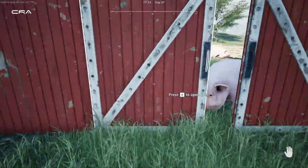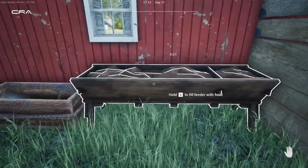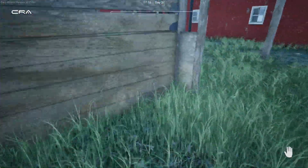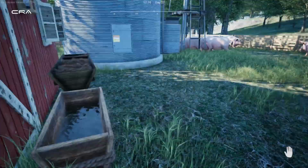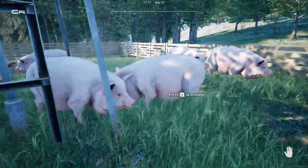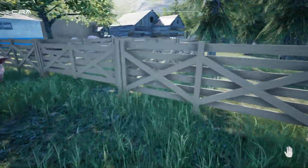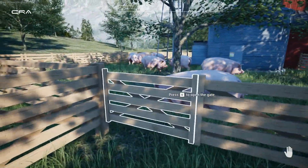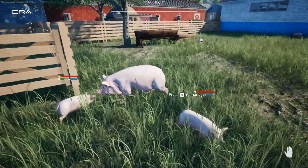Right. Finally got the two little ones in the barn. There is food in here, so they should be okay. They look like males, but I can't be sure, so I've just separated them off, just in case. Right, so all those in the other pen of the barn should be male. So it's just these in here now.